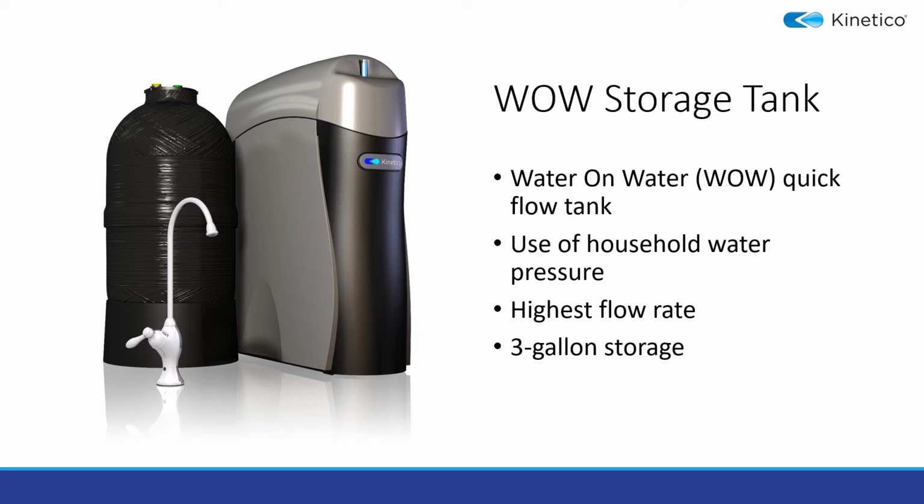Now the K5 tank is different and unique in its own way. It's called a water on water or a quick flow tank, because it actually uses your household water pressure to push the water out of that tank. What that allows it to do is give you a higher flow rate and a consistent flow rate. So the flow doesn't start to decrease until that bladder is almost empty. And the other benefit, because of the flow rate that's produced, is that you can install this unit in your basement and connect it to multiple outlets. So if you want to connect it to a fridge line or another bar tap in the basement, you can do that with one system with the K5.